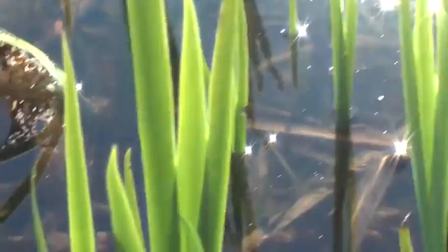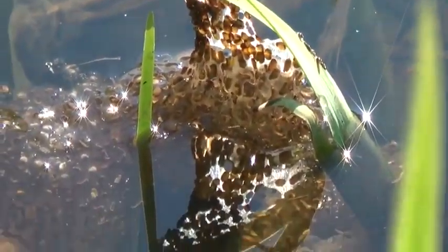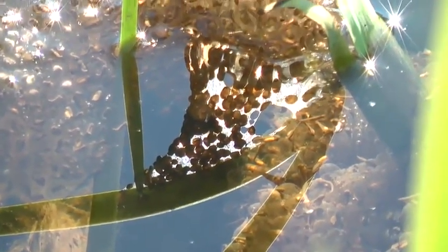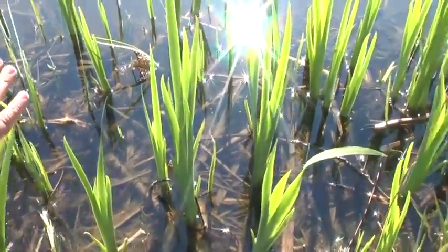Over here, by the way, are eggs that I'm not sure of. I think they're wood frog eggs. But right over here is another kind of egg, and they're just starting to escape. It's exciting to watch. By the way, all this green here, these are irises, which do have a medicinal use, but that'll be another time.